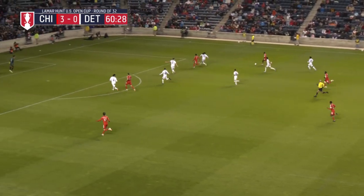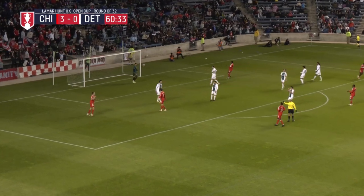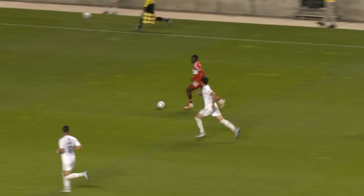Glasgow steals. Glasgow, who has a goal in this game, cuts it across. Gutierrez hits it wide. Inside, overlapping runs. What a great look by Glasgow.